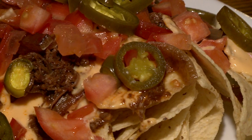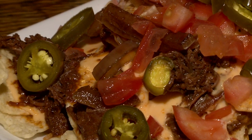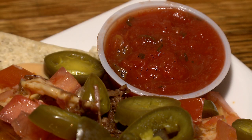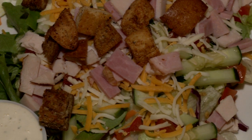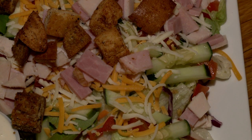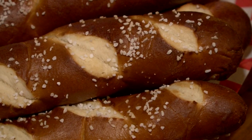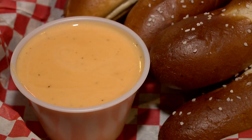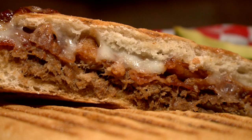We have our fully loaded nachos, which are a crowd favorite here. There's a beef barbacoa and beer cheese and all the fixings to go along with that. We have a chef salad here that's beautiful, just looks gorgeous and tastes just as good. And then we also have our pretzel sticks and beer cheese. Our beer cheese is made in-house. We use our own beer for that, which is really tasty. And this is our Boss Hog barbecue, which is a pork sandwich, which is really tasty.